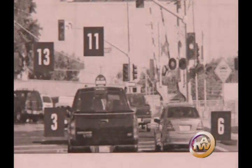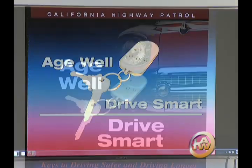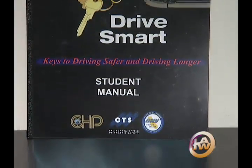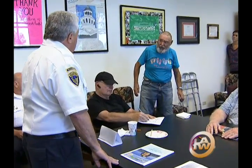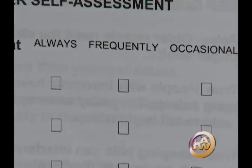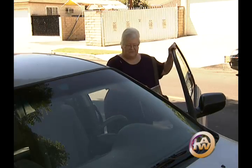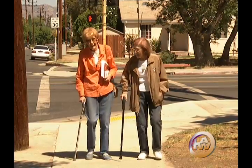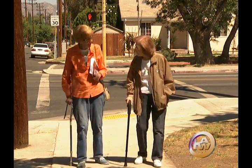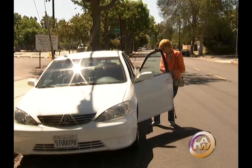The test is part of this Age Well, Drive Smart seminar hosted by CHP senior volunteers. Students receive this free senior driver's manual sanctioned by the CHP. It contains the test and self-assessment questionnaires about confidence at intersections, trouble when making turns, and the like. We're not coming in saying you can't drive anymore. We're letting them make the decision. Rules are neither the DMV nor law enforcement can revoke your license based on your age. So it's up to you and your family to decide when's the right time to stop or limit driving.